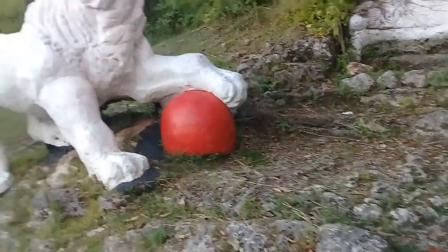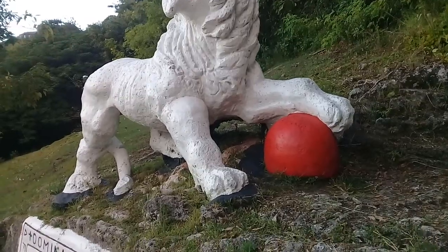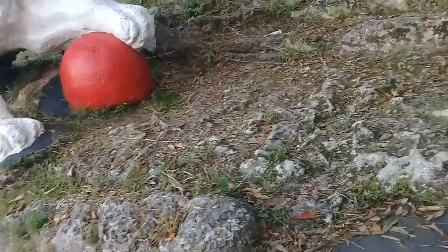Yes, guys, here again at Gun Hill, St. George, with a famous lion sculpture, which was sculpted by Captain Henry Wilkinson, who was an officer at the signal station. It was carved in 1868.